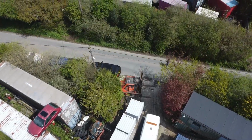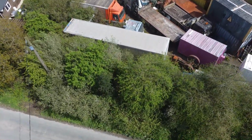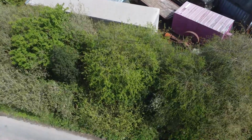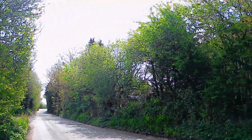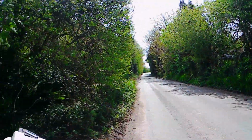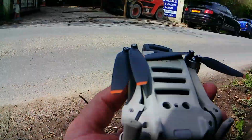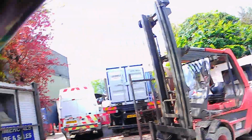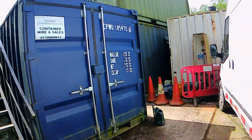So yeah, I might take a stroll in there in a minute and see if he will let me pop in and have a look. It would be nice to get a close-up look. So what I want to do in a minute is put the drone away, and I'd like to see if I can go in and get a closer view of the steam engines. That would be superb. I don't know whether I'm going to be able to or not, if there's anybody in anywhere.